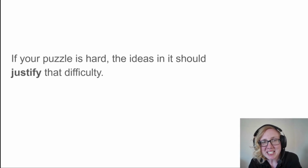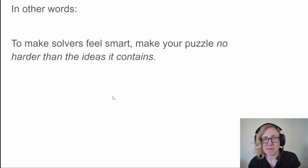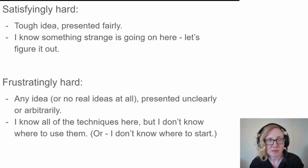But if the ideas in your puzzle aren't particularly hard, and you've just hidden them away to keep people from spotting what to do next, tread carefully, because that's the territory where your solvers start to feel frustrated. In other words, if you want your solvers to walk away from your puzzle feeling smart, whatever level of difficulty the puzzle is at, try to keep from making your puzzle harder than the ideas in it. And I'll show you an example in a moment.